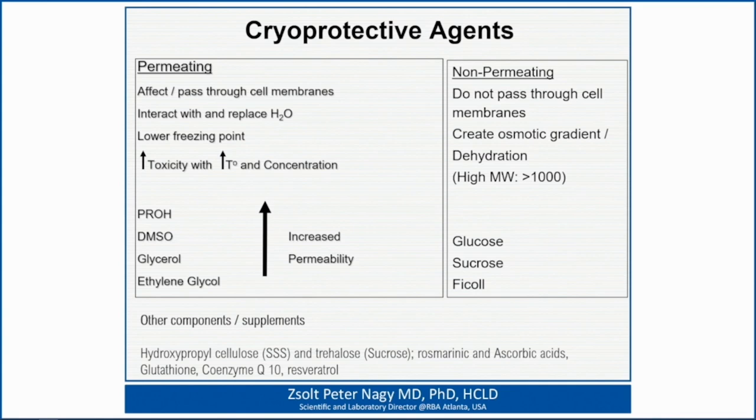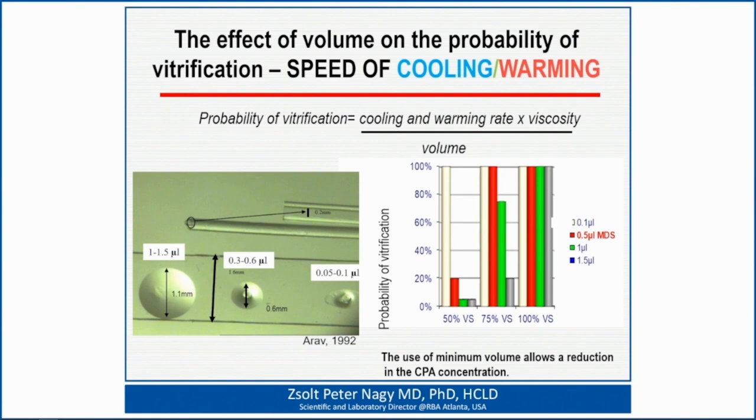The effect of the volume, as previously stated: the smaller the volume, the higher the probability of successful vitrification. Here on the left side, you can see the different drop sizes around the cell, or the oocyte. Obviously the very left one has way too much medium left. The very right one probably has a little too much cryo solution removed. So the ideal is somewhere in the middle: as little as possible, but still sufficient to cover the cell.